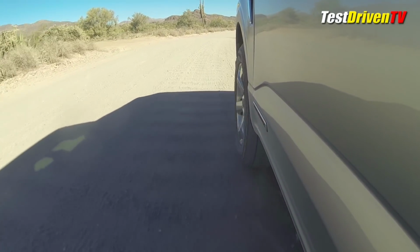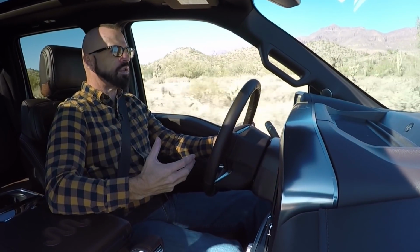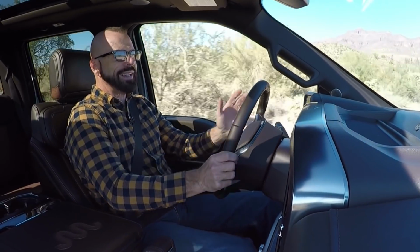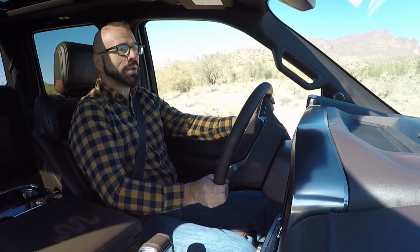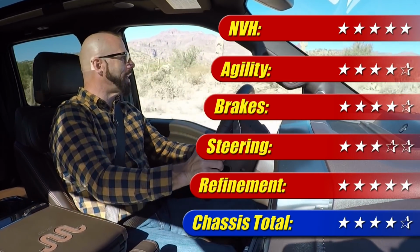And it feels very good out here as far as the handling overall. So when we add that in with my total handling experience, the steering, not so good, but the rest, pretty good. Chassis comes in at 4 out of 5 stars.